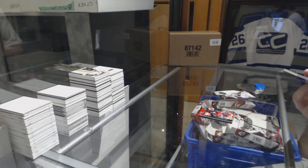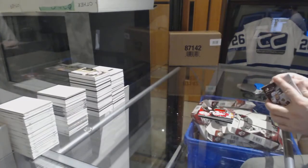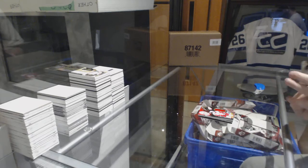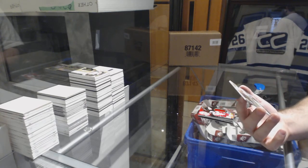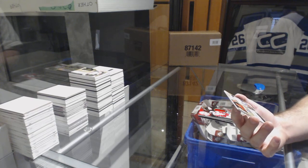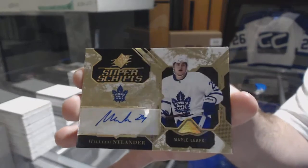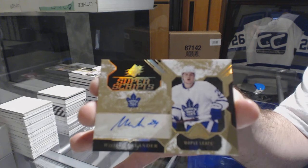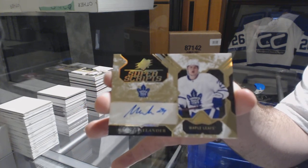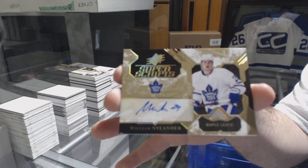For the Red Wings, to 299, rookie jersey, Evgeny Sveshnikov. And we have, that's a really rare one, Superscripts for the Maple Leafs, William Nylander. I think it's the first Nylander I've seen from us opening it. That might be a really rare one. There we go.